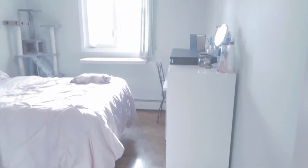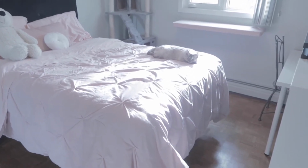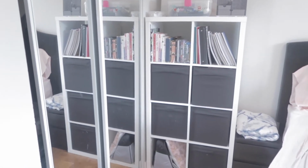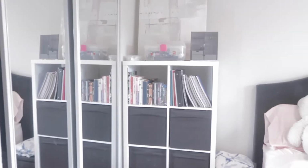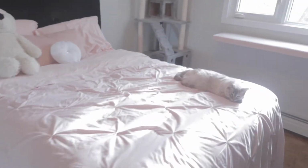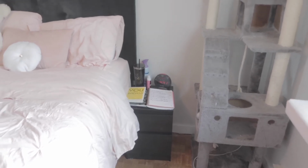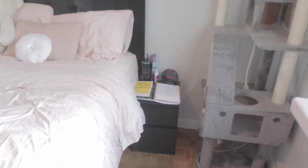So here we have my room, and we've also got Penny sleeping on the bed. Anyway, if you're interested in seeing a more in-depth look at my room, I actually have a room tour up. But basically I've just got this shelf with some books and movies and stuff, and then also just some storage. And we've got my bed here. Any idea what my favorite color is? Bet you can't guess. Hey Penny. Hello. Then on the other side of the bed, we just have my nightstand, which has quite a bit of stuff on it at the moment.